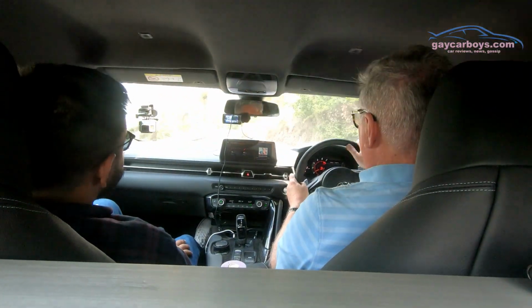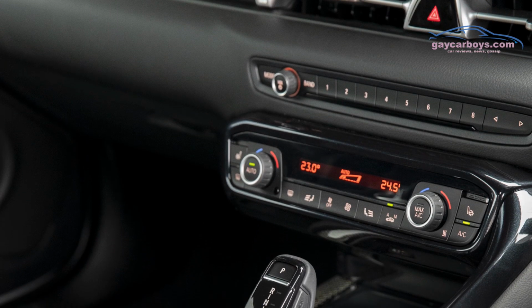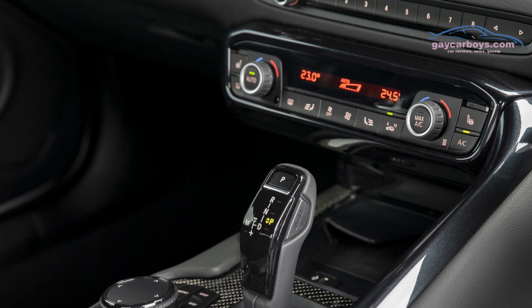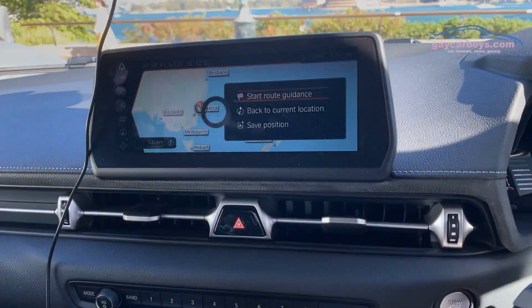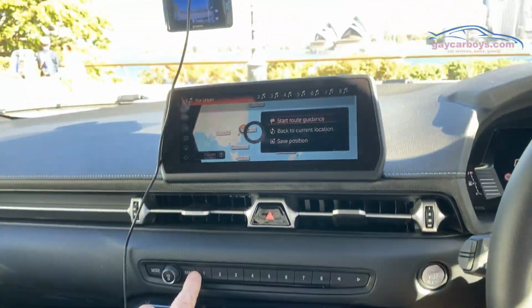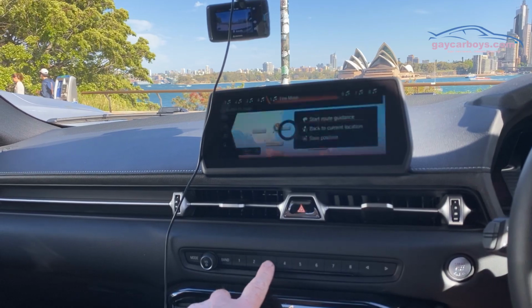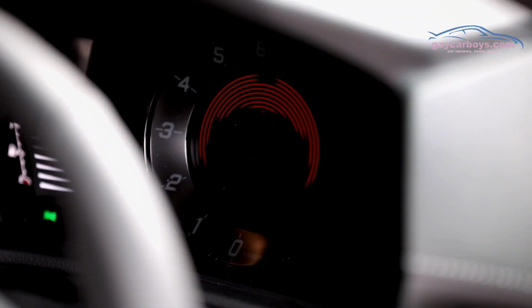I'm so sorry that we're going up this pass slower than we should, but there's people in front doing 20 and 30 in a 60 zone. I do love this carbon fiber insert on the center console. I think it looks great. I just want to talk about these one-touch buttons. They are brilliant. Whatever you've got displayed on the screen, you can put into that button. So if you've got your home address, your favorite radio station, regardless of band, or some function of the car, you can program it into one of those one-touch buttons.